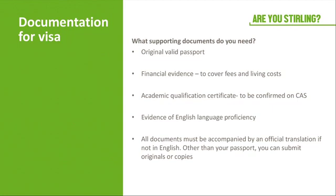You need to have certain academic qualifications, and this is generally the academic qualifications that the university will look for as entrance onto their programs. That tends to be on the website as well. And you need to be able to prove English language proficiency. And at the university, we accept a whole range of qualifications as well as the IELTS.